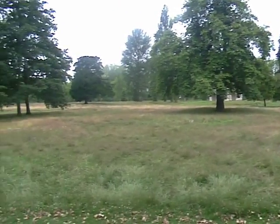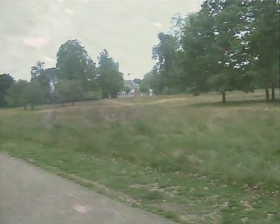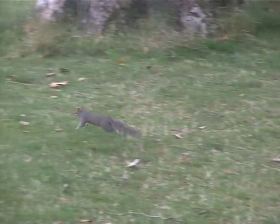Hyde Park is not a well-kept park necessarily. They like to keep it rough. The animals there are quite tame.